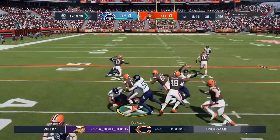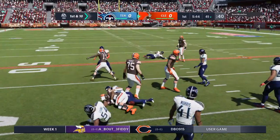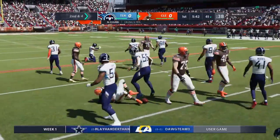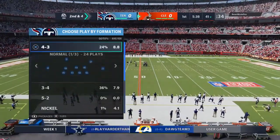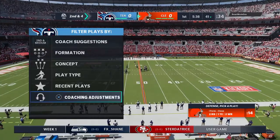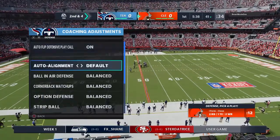First carry for Nick Chubb. And he's got it up over the 40 to the 41. He'll get a nice chunk there on the first down run, and it's 2nd and 4. A quick burst there, and he nicely bit off a pretty decent gain.